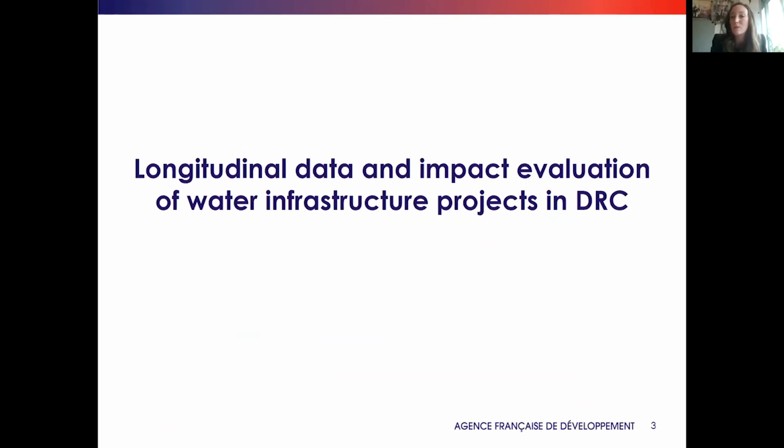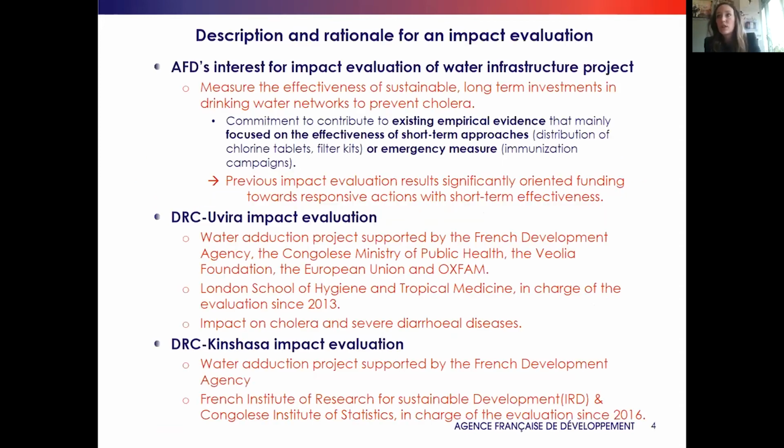So my presentation today will be about longitudinal data and impact evaluation of water infrastructure projects, AFD projects. Why is this interesting for AFD? Because the measure of the effectiveness of sustainable and long-term investments in drinking water networks in the last years was mainly oriented towards short-term projects like distribution of chlorine tablets and filter kits, and less regarding water infrastructure projects. So our commitment was to contribute to existing empirical evidence and complete it by focusing on, let's say, medium and long-term approaches.